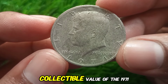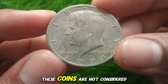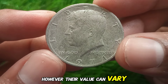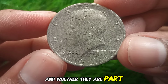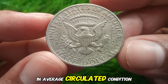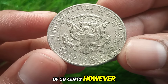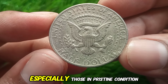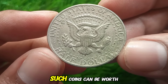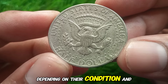Now, let's talk about the collectible value of the 1971 No Mint Mark half-dollar. Generally, these coins are not considered rare and are quite common in circulation. However, their value can vary depending on their condition and whether they are part of special mint sets. For a 1971 No Mint Mark half-dollar in average circulated condition, its value is typically close to its face value of 50 cents. However, uncirculated or proof coins, especially those in pristine condition, can fetch higher prices. On the collector's market, such coins can be worth between $1 to $20,000, depending on their condition and demand.